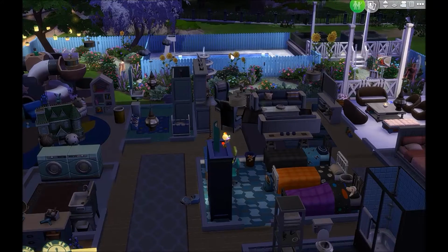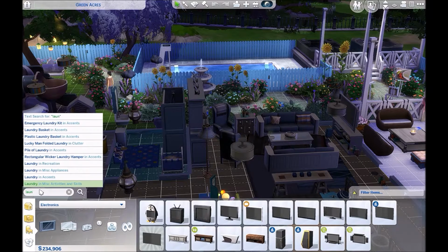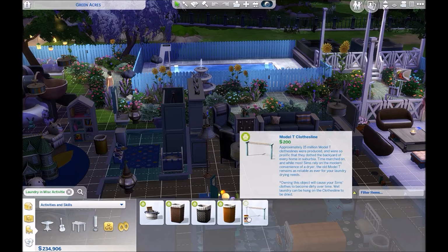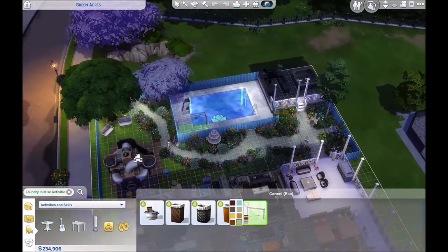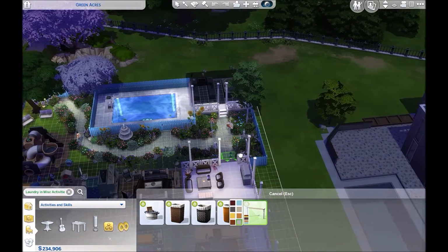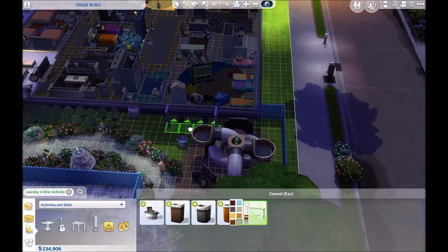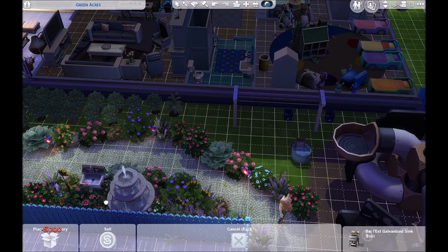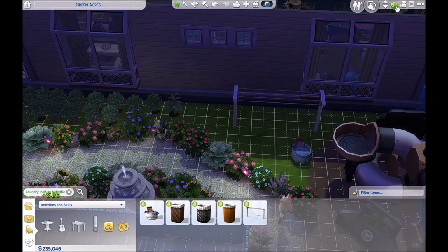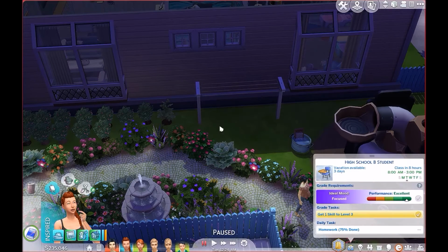And actually, I'm going to buy them a, where is it? Laundry. Right here. I'm going to buy one a clothesline, because why not? We'll get the white one. And where are we going to put it, though? She's got this huge garden and stuff like that. Well, actually, you know what? I can sell, I'm going to sell this just because we don't need it. I'm selling that, and I'm selling that. Yeah, there we go. And now I can fit this right here. There we go. Nice. Okay.